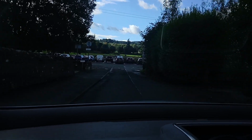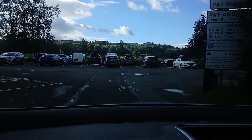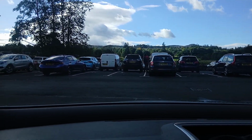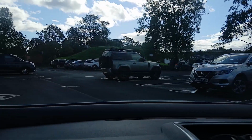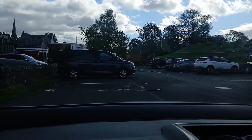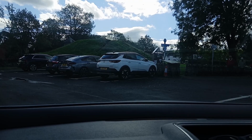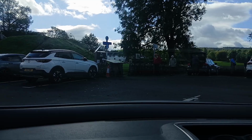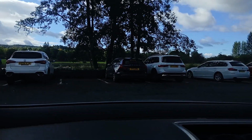If we can get a space, it looks quite busy. Oh, there's a few there. Very busy. Pay and display, I think. Yeah, pay machine. See the fishermen there getting their nets ready, their rods ready, sorry. I'll just go in where he's come out, that's just ideal.